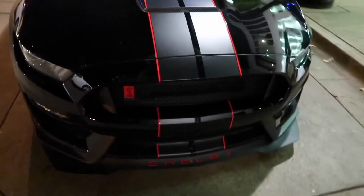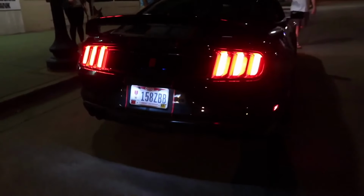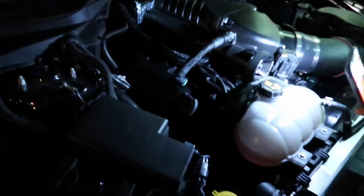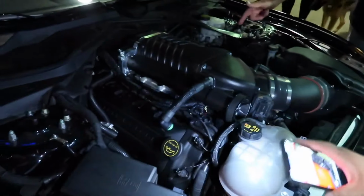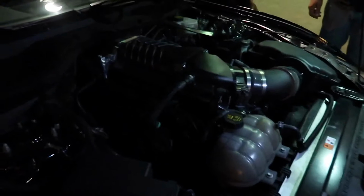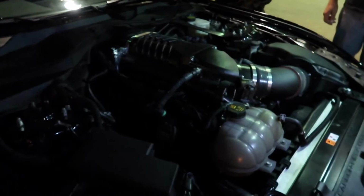Whipple Charge 3, the GT350. Heck yeah. Headers, Borla Attack. This radiator, they jerked out. I got the crossover cooling mods. Nice. I've got all the bolts, tubes. Very nice. It's all there. Oh yeah. Dang.